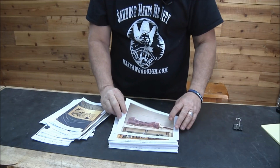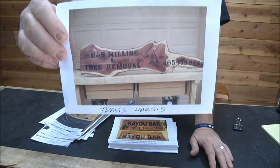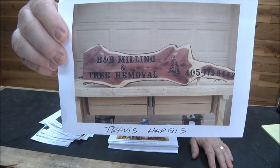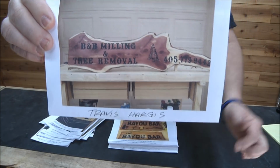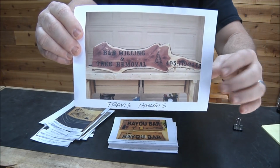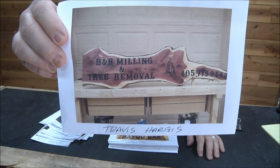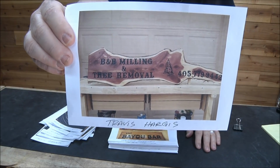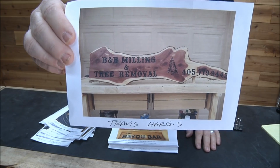Travis Hargis. This one is really neat. Piece of cedar. I don't know if it's Eastern red or Western red. That I don't know. Probably Eastern red. But it's kind of cool how he used the shape of the board and did his layout based on the shape of the board. It's a great idea putting the phone number out on the end like that on that skinny spot. Great job, Travis.